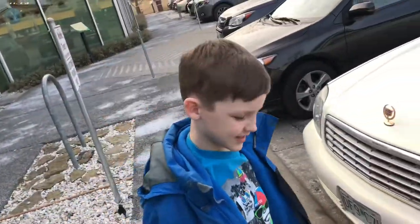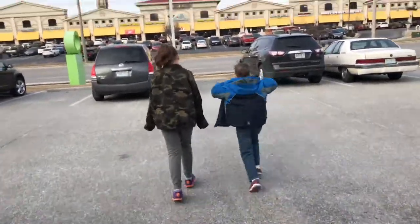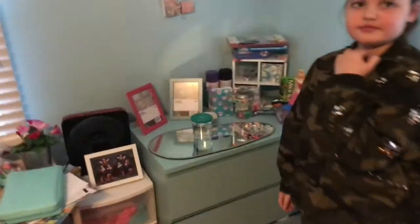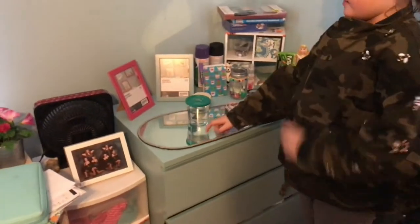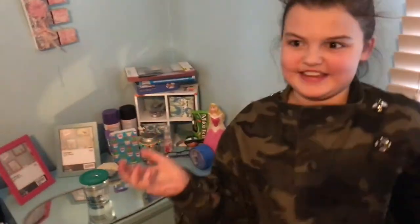That was an interesting place. The cheese was good. All right, are we going home? Yes. Let's go home. Welcome home, Triton. Oh, he's so pretty. I know. Is that where you're gonna put him? Yeah, and he can look down and have a little friend, but it's really his.